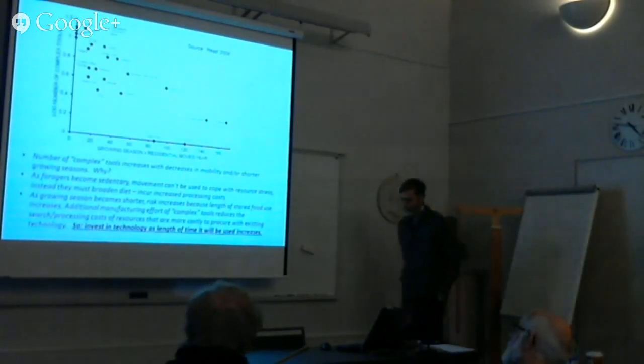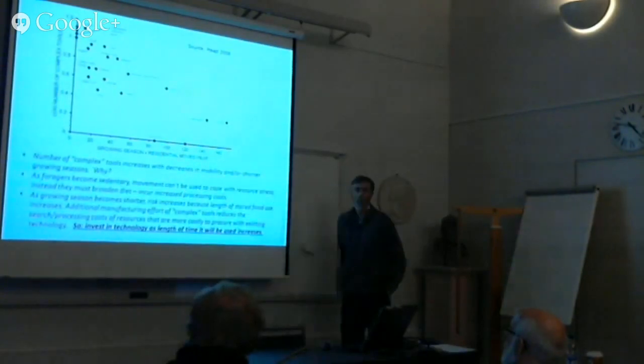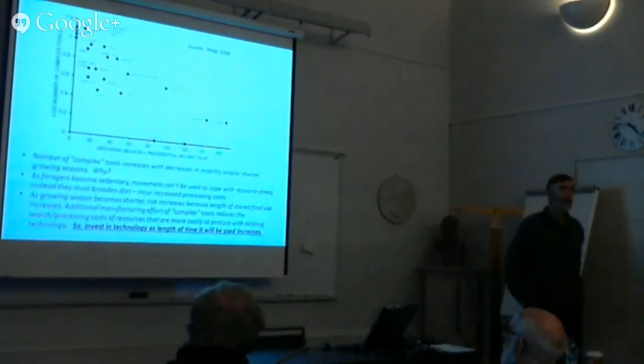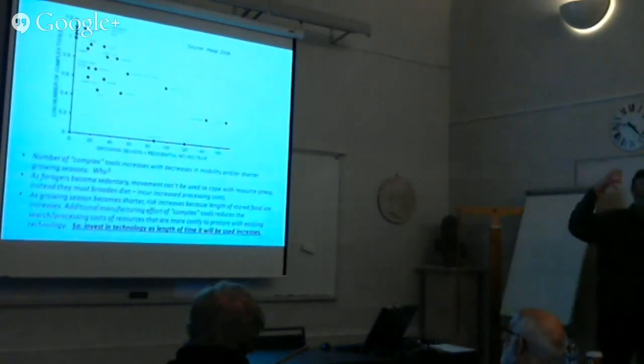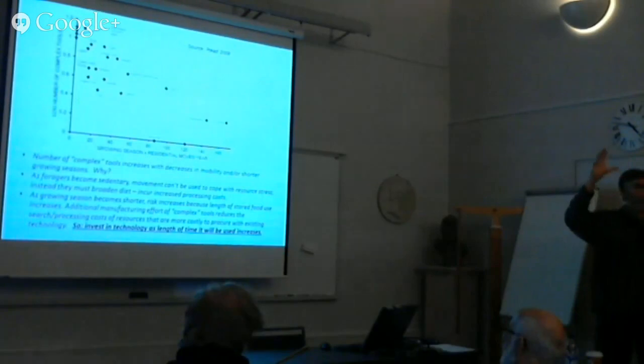But he recorded technology in several different ways. One of the things he talked about were what he called complex tools. And for him, complex tools were tools that were made up of several parts and that had parts that moved relative to the other parts. So a detachable harpoon head is a more complex tool than a simple harpoon whose head is not detachable.